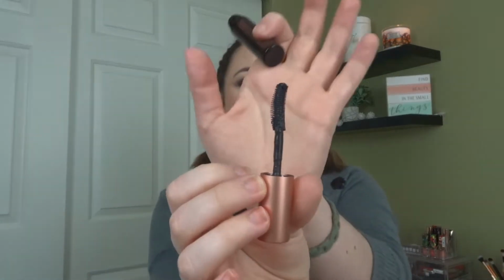The next product is from Benefit. I only have a little sample size of it, but it is the Roller Lash Mascara. It is the mascara that I have absolutely loved for the longest period. Something about this wand just works super easily for my lashes. It has been outshined by the Thrive Cosmetics Lash Extensions mascara, but it still is so good.